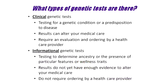There are 2 types of genetic tests: clinical genetic tests and informational genetic tests. When someone has a clinical genetic test, they are being evaluated for a specific condition or perhaps a predisposition to a disease. This requires being perhaps physically evaluated or having their family history reviewed by a healthcare provider, and that provider will then order the test. The results from this test can alter your medical care.